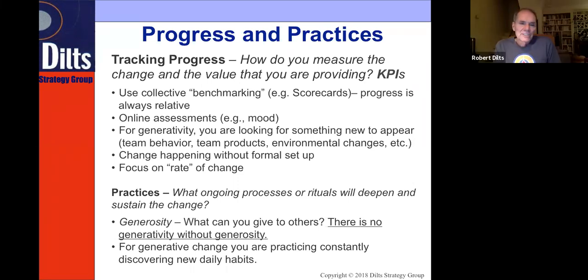And then from this notion of practice, one of the key points we make is that generosity has a lot to do with generativity, and that there's really absolutely no true generativity without some type of generosity, that something is being given, we're sharing. And I think this is important. So these are just a couple of our comments about that.